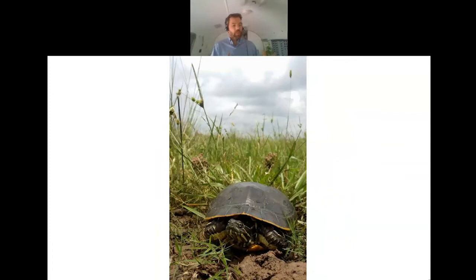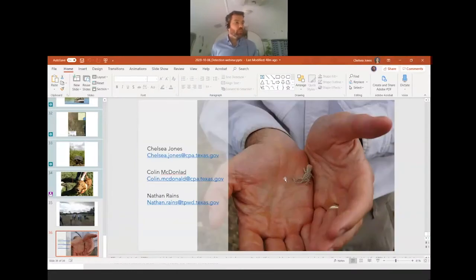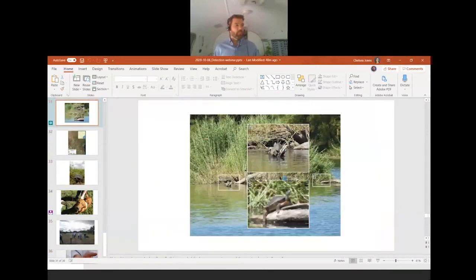And so now we've been able to take those tools and we're now applying them to the western chicken turtle in East Texas. This is another species that also recently benefited from some other folks looking at new ways to survey for the species and been able to find them.